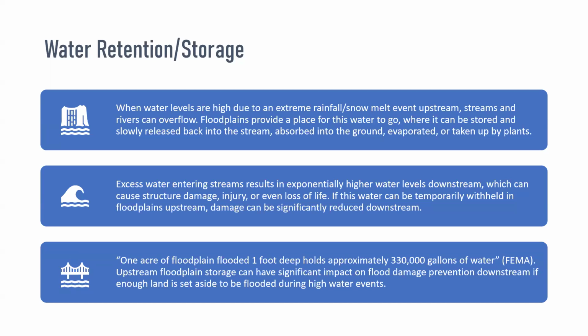So here's a quote from FEMA. 1 acre of floodplain flooded 1 foot deep holds approximately 330,000 gallons of water. Upstream floodplain storage can have significant impact on damage prevention downstream if enough land is set aside to be flooded during high water events.